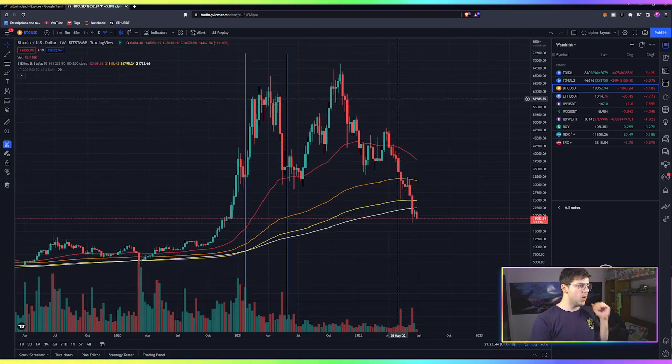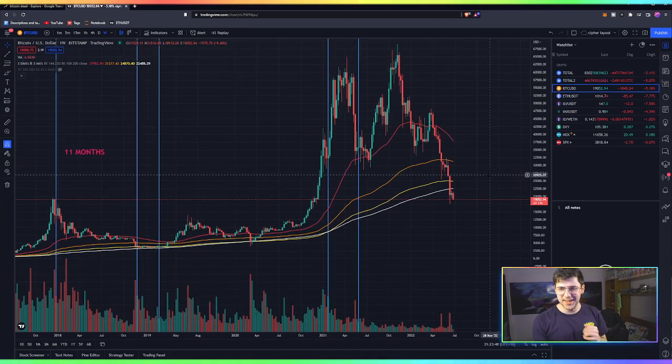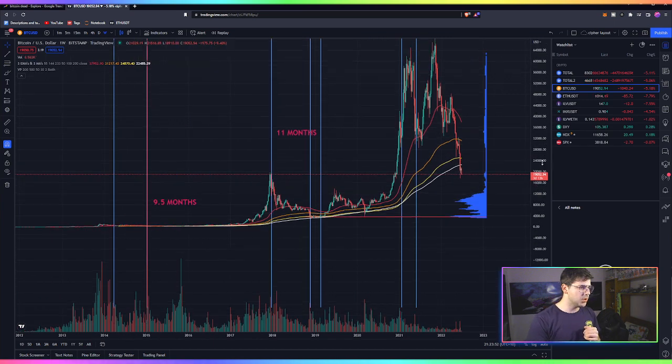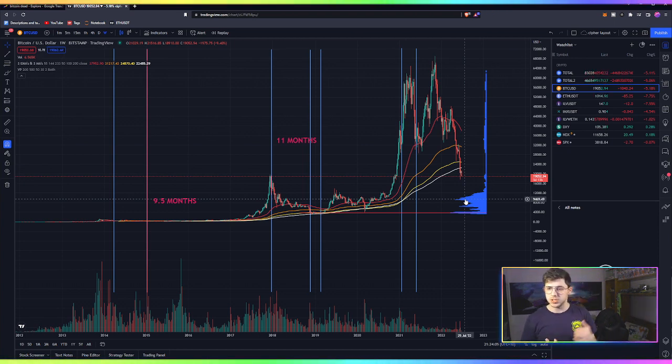Now, one last thing I will say on the subject, as we are descending lower here, we will quickly look at the volume profile. And it's worth noting that there's a large amount of volume around the 9K range. And based on Fibonacci, other YouTubers and things like that, 9K does look like a pretty big level here. So I fully expect if we're going to bottom anywhere in the short term, 9K is going to be touched. I definitely believe 9K is going to be touched sometime in the next 6 months.